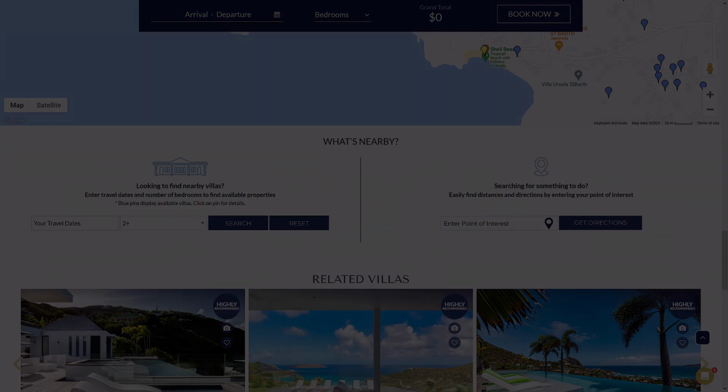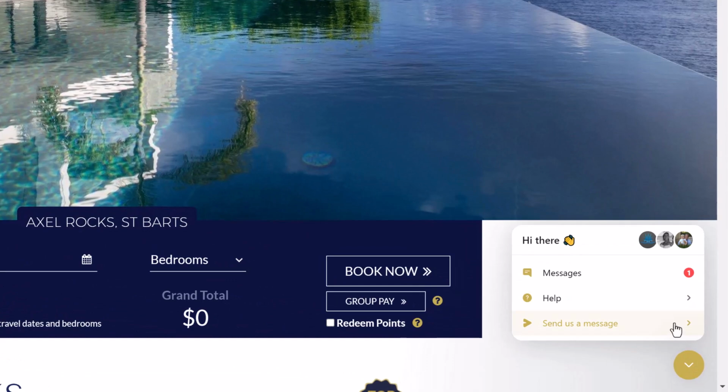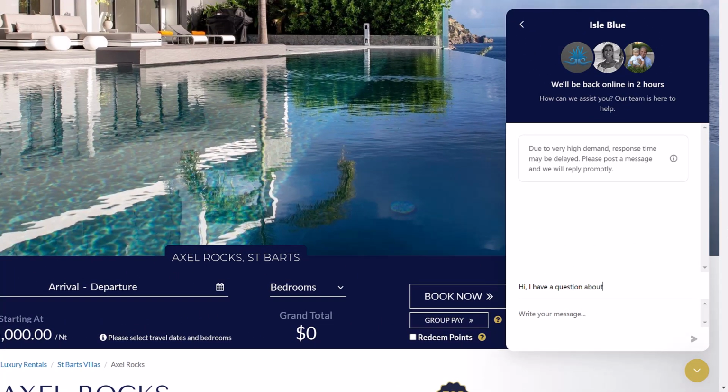Lastly, if you're unsure of a property, our villa specialists are standing by to provide insight and recommendations. Thank you for considering Isle Blue, the global leader in luxury villas.